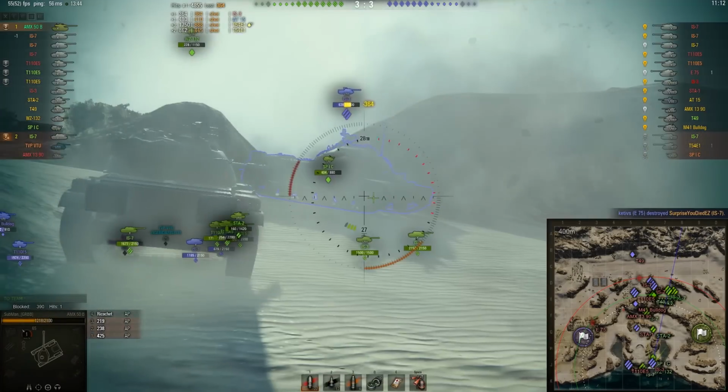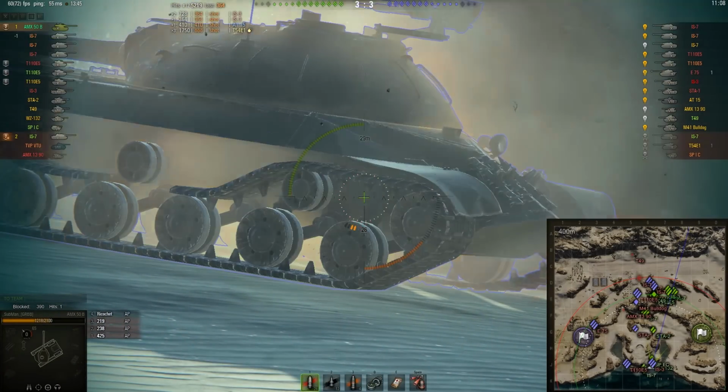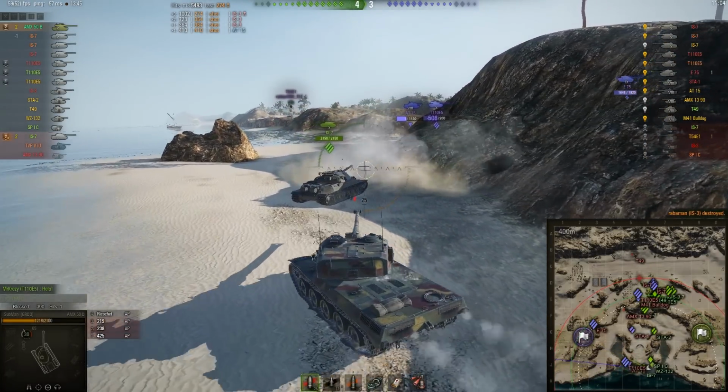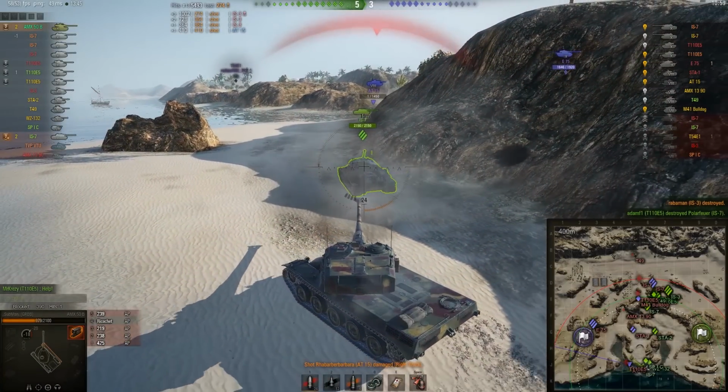Can he get the track of the IS-3? He can. IS-3 switches his attention to the WZ, which may be a mistake as he gets taken out for kill number 2. And he's got one more shot in the chamber again. Going to use that once more on the AT-15.